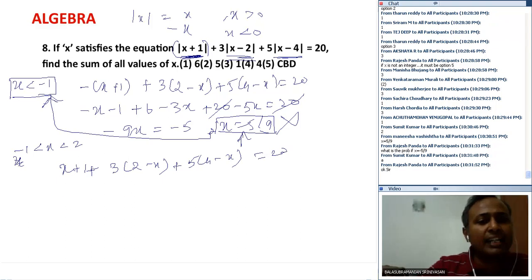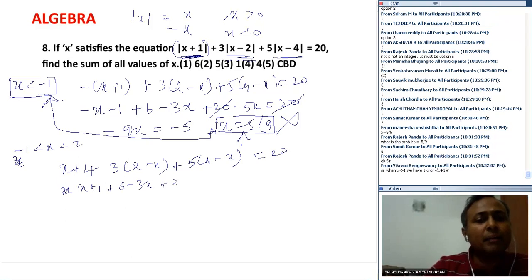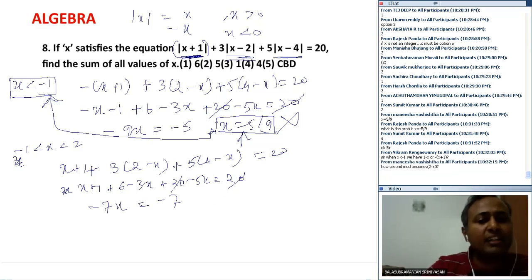I get x plus 1 plus 6 minus 3x plus 20 minus 5x equal to 20, in which case the 20 gets cancelled and I get 1 plus 6, 7. So I get 5 plus 3, 8, minus 1. So I get minus 7x equal to minus 7, or x equal to 1.